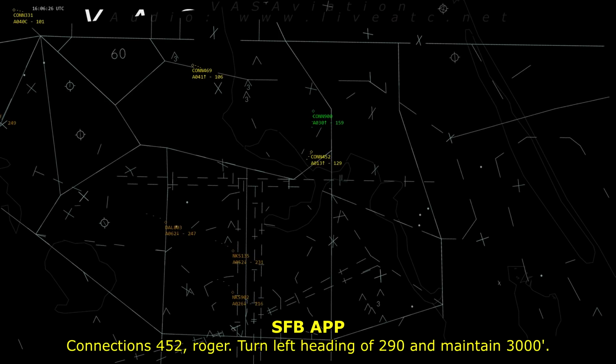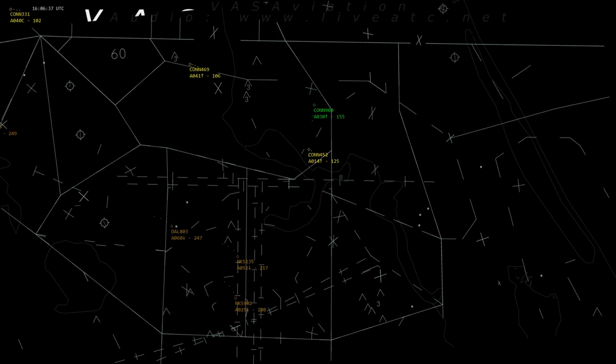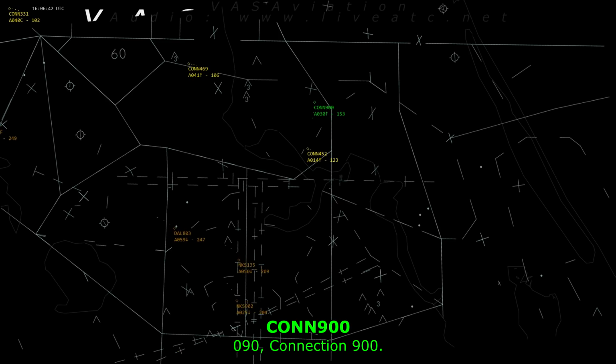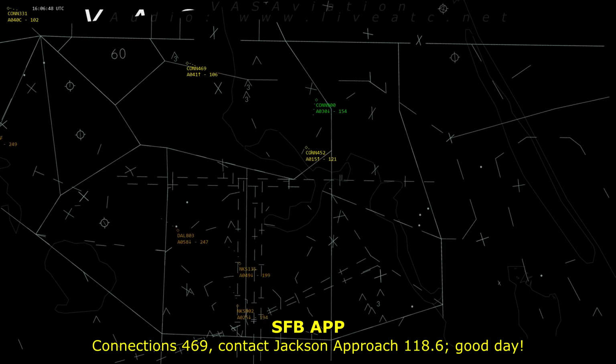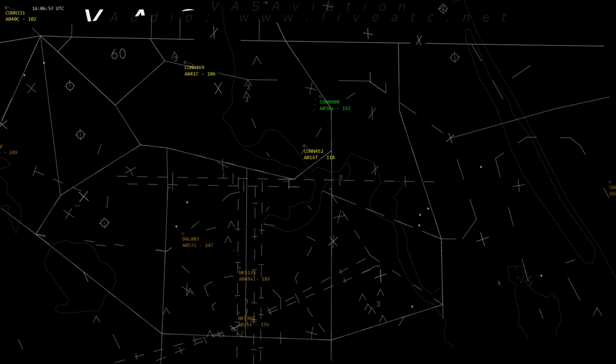Connection 452, roger, turn left heading 290 and maintain 3000. 290, maintain 3000, correction 452. Connection 900, turn right heading 090. 090. Connection 469, contact Jacksonville approach 118.6, good night. 118.6, over to Jacksonville, 469, good night.